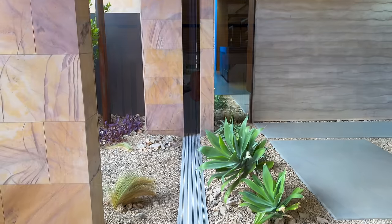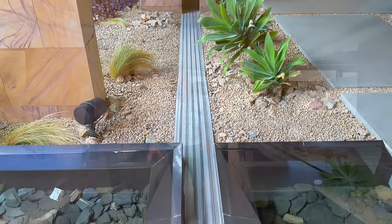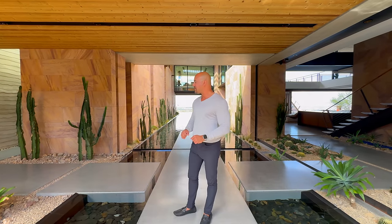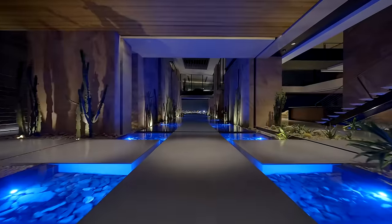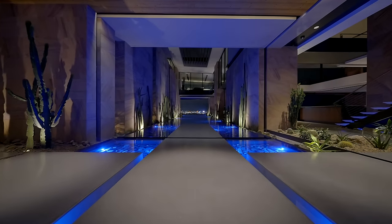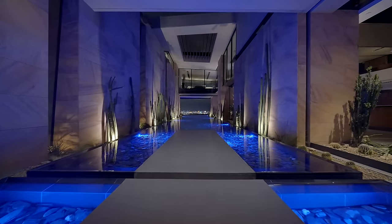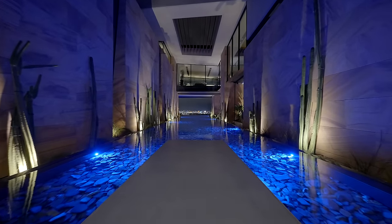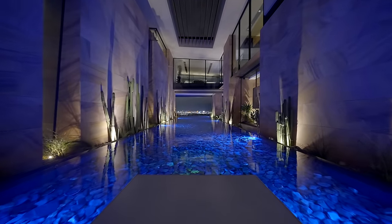Now, right here, we have an automated slider track system. So normally, this would be closed if we have inclement weather, if it's windy. This would be inside the property while you're standing outside the property. But let's come check out this breezeway a little bit more. We still have reflection pools here, and then we have this massive and gorgeous reflection pool. And we have this ledge that brings us right out. And again, just a sensational, gorgeous view of the Las Vegas Strip.